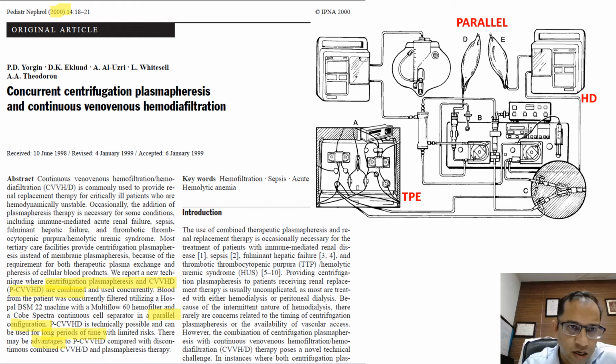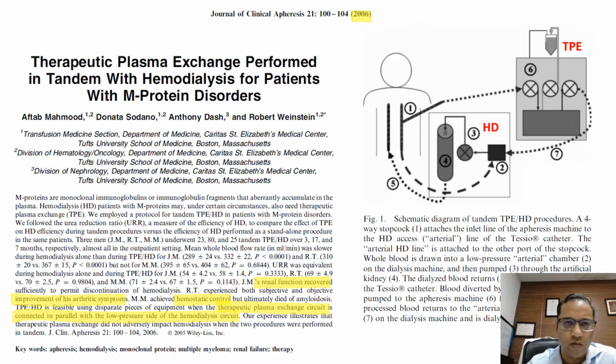The other article, published in 2000, was on concurrent centrifugation plasmapheresis with continuous veno-venous hemodiafiltration. This was done in a parallel circuit, and parallel essentially means that both the inlets are the same for both the techniques, and similarly both the outlet or the return is also the same for both the extracorporeal therapies. So in this paper, they combined the centrifugation plasmapheresis along with CRRT through CVVHDF, that is continuous veno-venous hemodiafiltration. This was done way back in 2000.